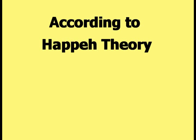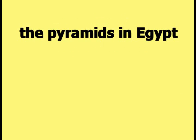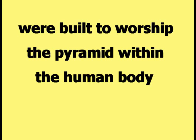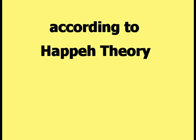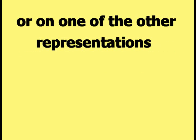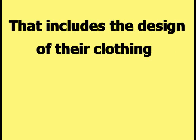According to Happeh Theory, the ancient Egyptian people knew about the pyramid within the human body and based their entire culture on that knowledge. According to Happeh Theory, the pyramids in Egypt, like the example shown in this picture, were built to worship the pyramid within the human body. The Egyptians also based everything else in their culture, according to Happeh Theory, on either the pyramid within the human body or on one of the other representations of how the human body is constructed at a basic level. That includes the design of their clothing.